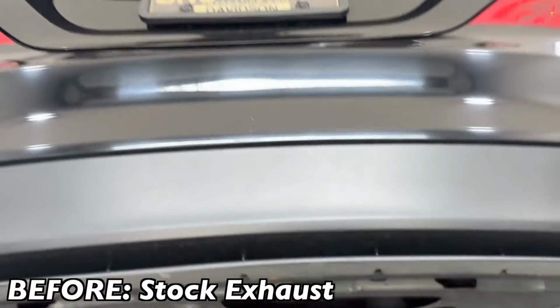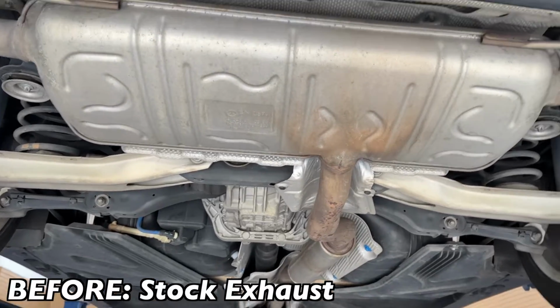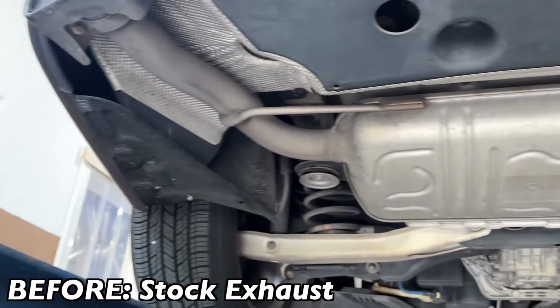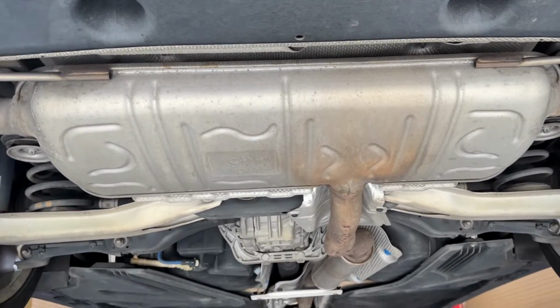Hope you like it. So on this CLA, guys, how it comes in is single in, and then it duals back out on each side there and there. So we have to make a custom Y pipe for it. We'll show you what it looks like after.